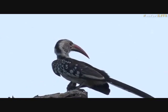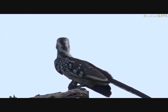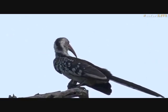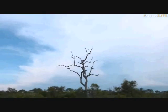Hopefully he's going to turn his head. There we go. And you can see that nice big red beak now that comes down. And that big red beak is needed. So these guys are also insect eaters, just like the roller. Unfortunately, it's just flown away. But yeah, they are insect eaters just like the roller.